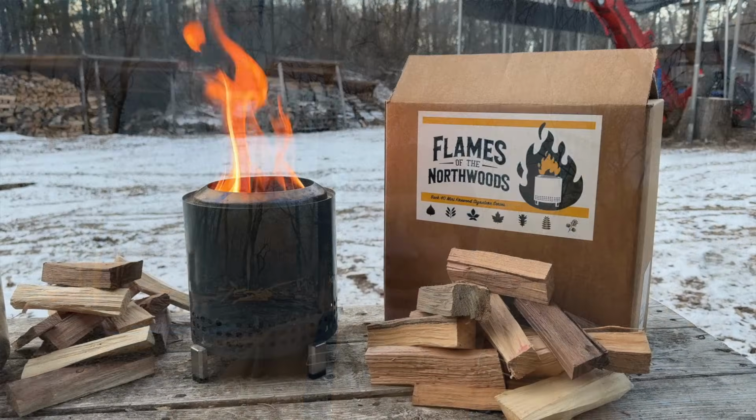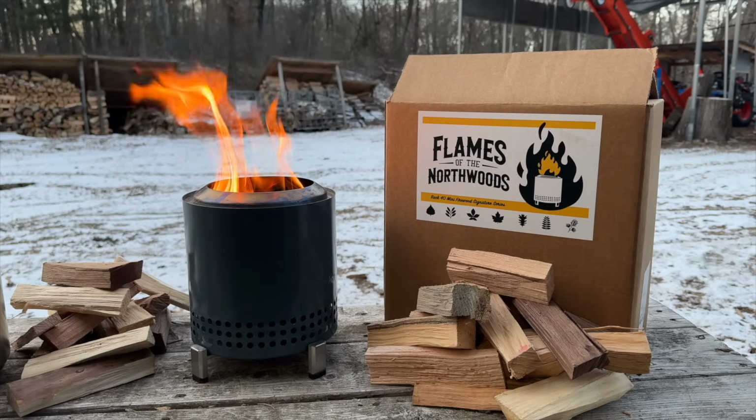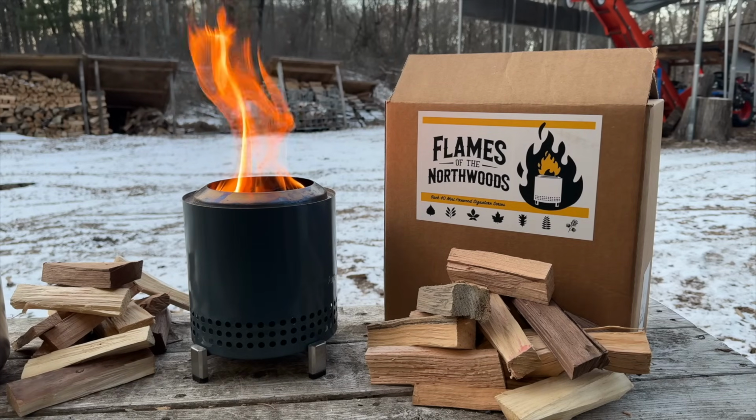You may have been noticing in some of the videos the different types of wood that I've been making into mini firewood. And with those different varieties of wood, I put together what I am calling the Flames of the Northwoods. It's like a variety pack of mini firewood with 7 different species, all from what we call here in Wisconsin, the Northwoods. And actually the Northwoods is a region, for those of you that may or may not know, it's a region often referred to like from Maine all the way across the northern parts of the states, all the way into Minnesota. So it's got a lot of history behind it.